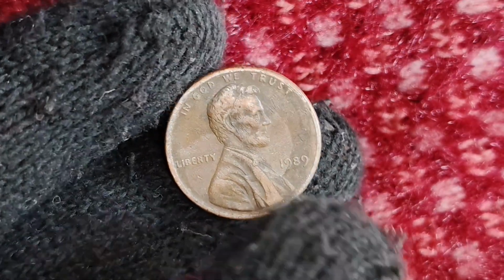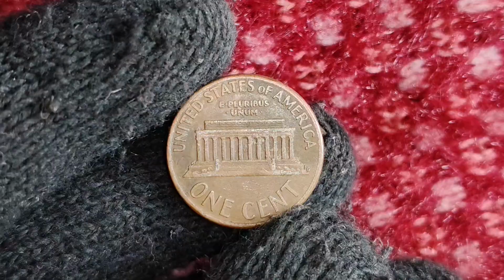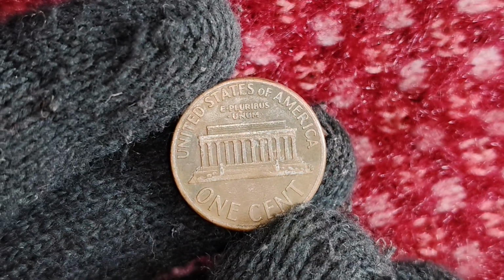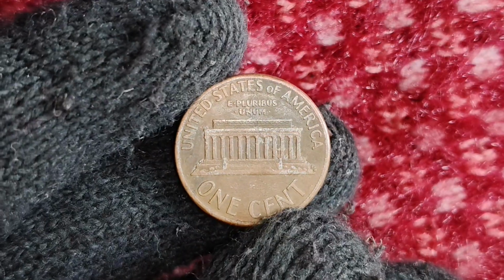So what do you think? Could you be sitting on a $1 million penny without even knowing it? If you find a 1989 Lincoln penny with no mint mark, it's definitely worth investigating further.